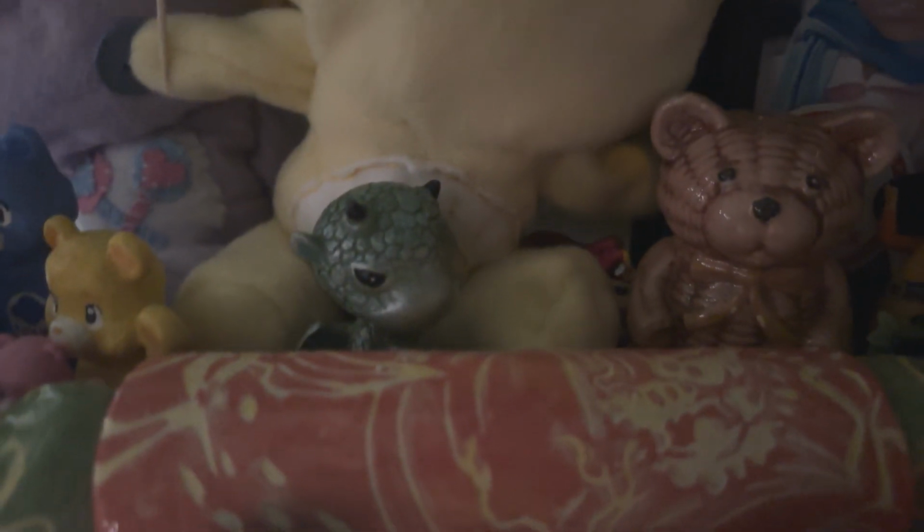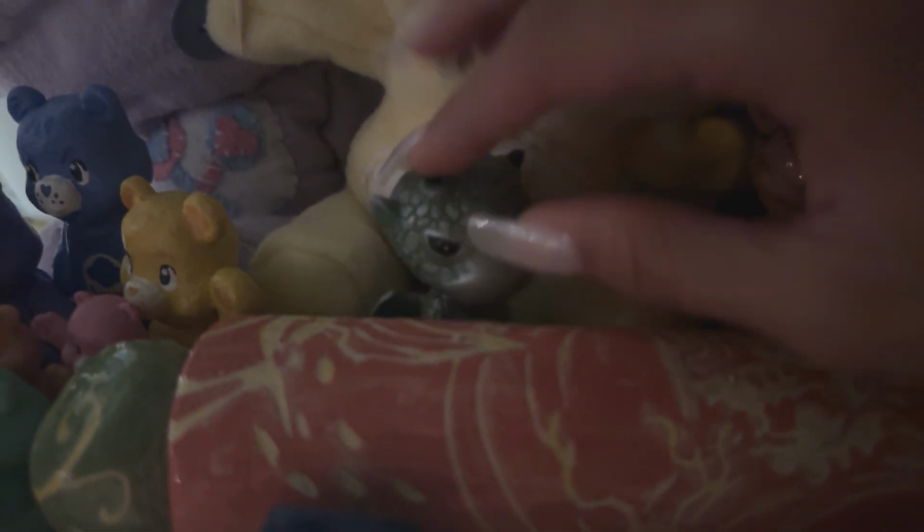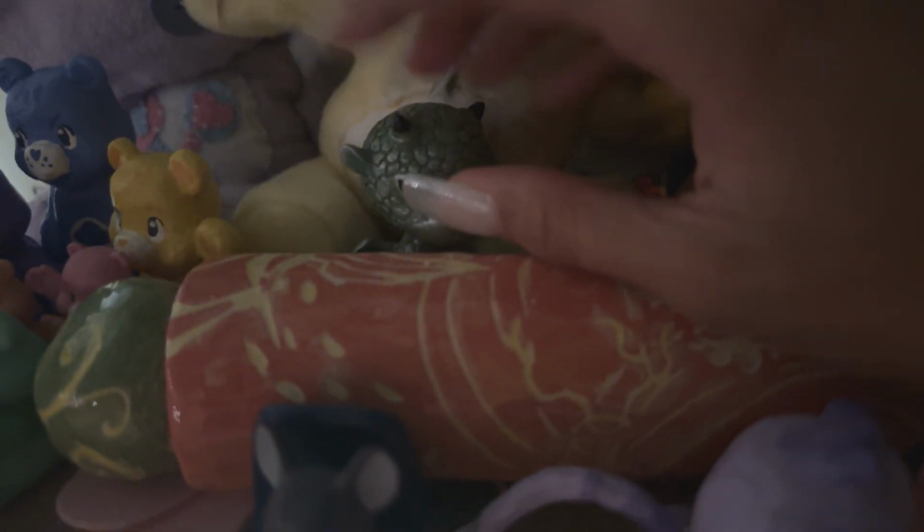This is the dinosaur or dragon that was in my most recent video. You should go watch that video because I actually really like it. I had a lot of fun making it. So if you like measuring your face videos, you should watch it, because I measure your face, but with a dragon. And then there's this little guy.